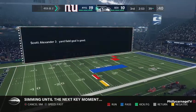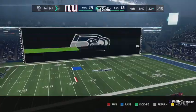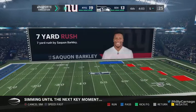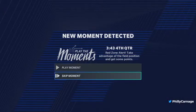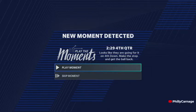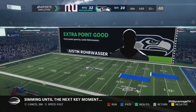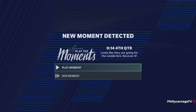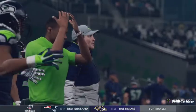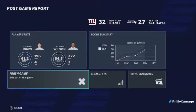Seahawks driving. Never mind. 19-13. We can go and make that stop, which it looks like we did, go up 25-13 here in the fourth quarter and an instant touchdown. 32-13. It looks like this game is over and the New York Giants have finally advanced past the wild card round in year 3.